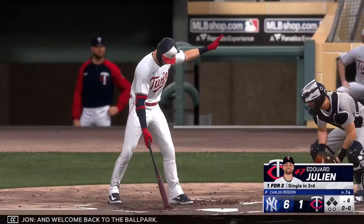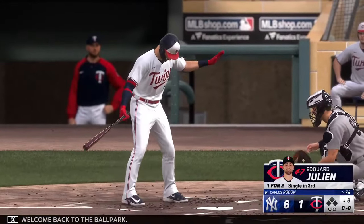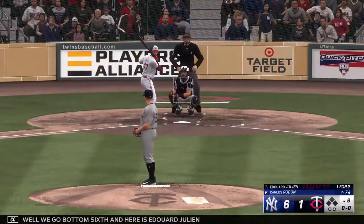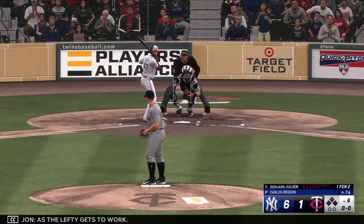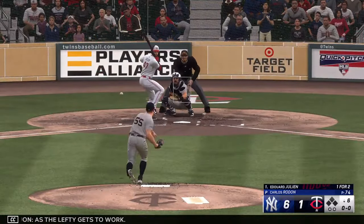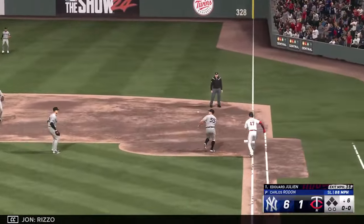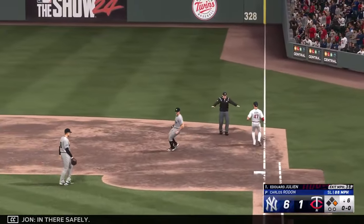And welcome back to the ballpark. Well, we go bottom 6, and here is Edouard Julien as the lefty gets to work. Bunting for a hit. Rizzo. In there safely.